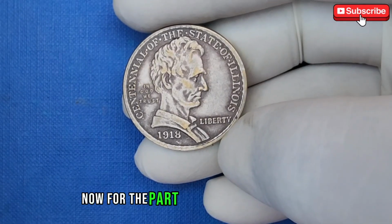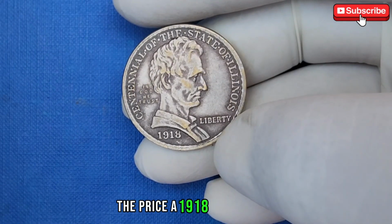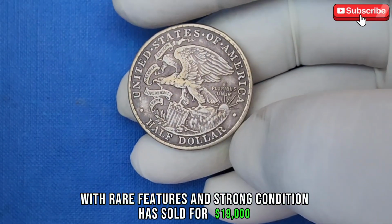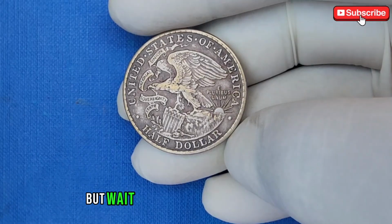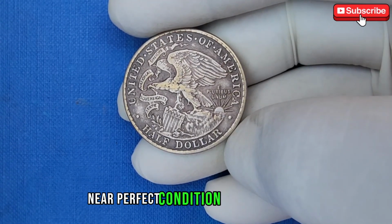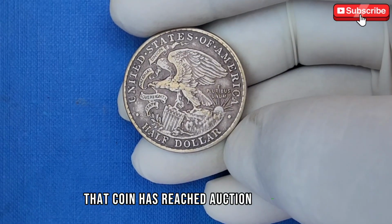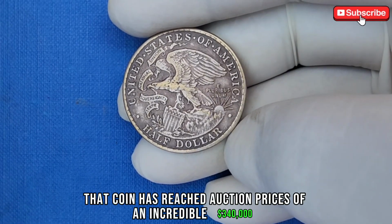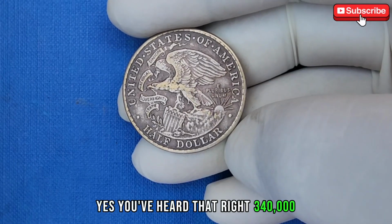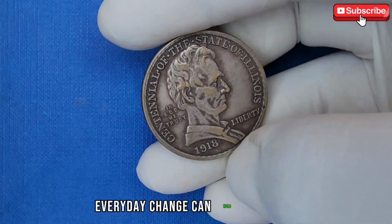Now, for the part every collector wants to hear: the price. A 1918 half dollar with rare features and strong condition has sold for $19,000. But wait, if you're lucky enough to find one in exceptional, near-perfect condition, with rare mint errors and brilliant luster, that coin has reached auction prices of an incredible $340,000. Yes, you heard that right, $340,000. That's the magic of coins. Everyday change can hold a fortune.